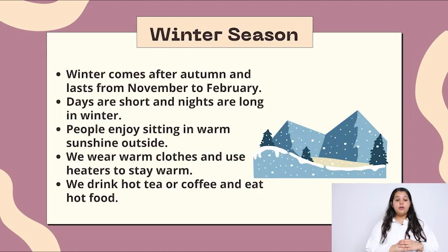Winter season: winter comes after autumn and lasts from November to February. Days are shorter and nights are long in winter. People enjoy sitting in warm sunshine outside. We wear warm clothes and use heaters to stay warm. We drink hot tea or coffee and eat hot food.